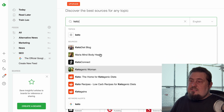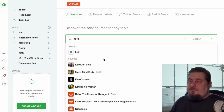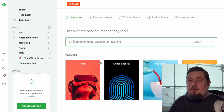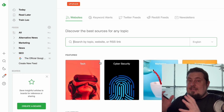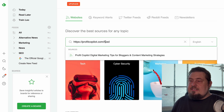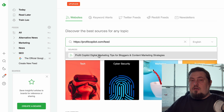It's going to give you a list of sources, other websites that have keto in the title or publish keto relevant content. Now, how do you get your website featured on here? Again, just like before, it's really simple. We paste in your RSS feed, and there we go. It's going to automatically pull in every piece of content you publish under your website.